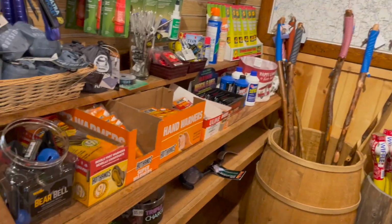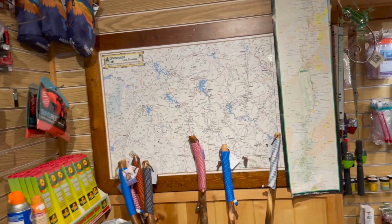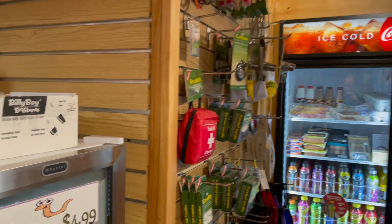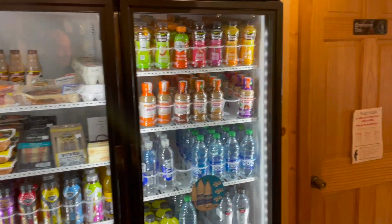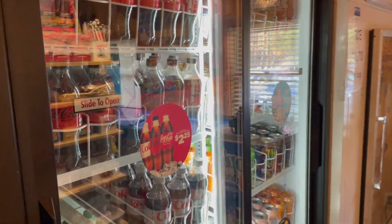Yeah, and here they also have the fish bait too. I forgot about that. And their lake is stocked with trout. And I know during the summer months, maybe not so much in the winter, but you'll be able to find all your needs here. Ice.